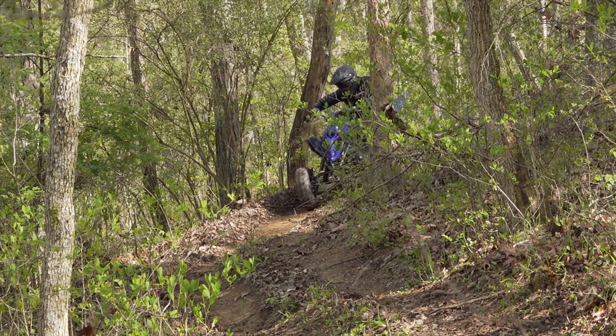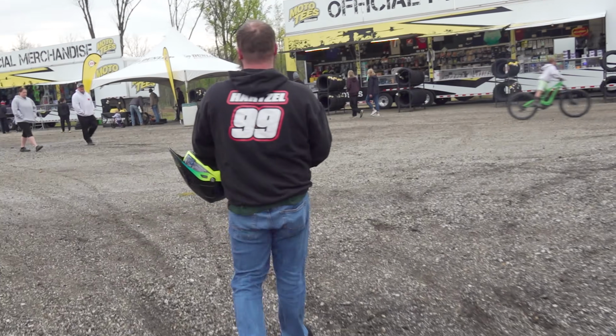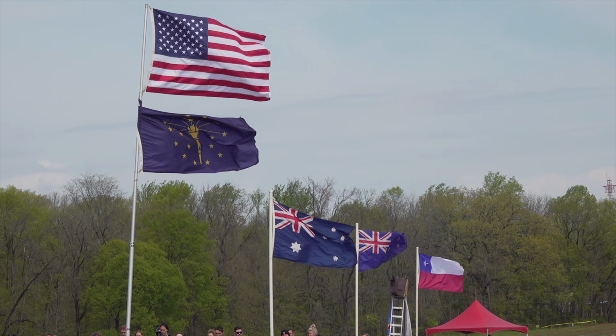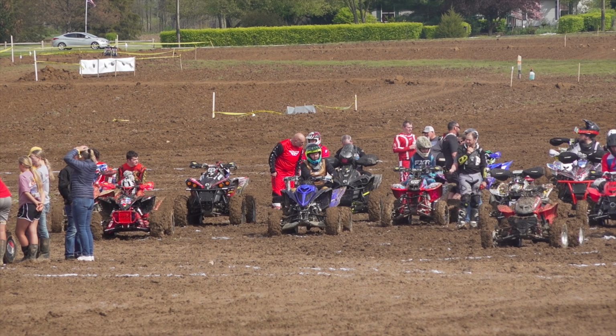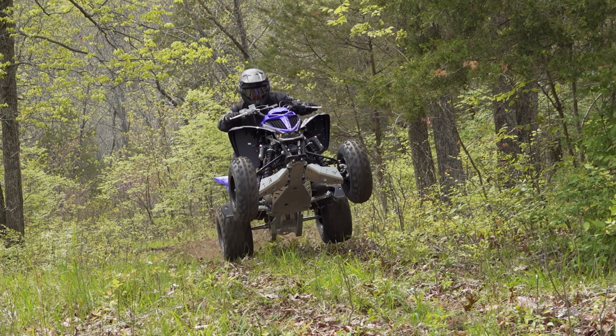We spent a weekend on testing and setup to dial in the machine. We then headed to the Hoosier GNCC the following weekend to race our nearly stock machine. Our goal was to evaluate how competitive the stock Raptor could be, and to gauge its potential for winning races if properly set up.